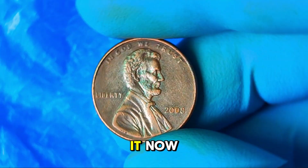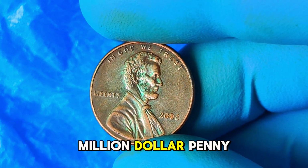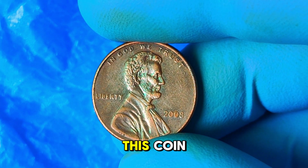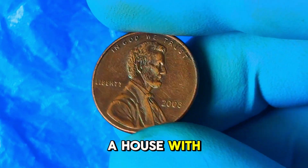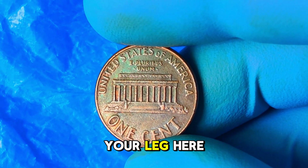Let's get into it. Now I know what you're thinking, a penny? A $1 million penny? Are you serious? But trust me, I was skeptical too when I first heard about this coin. In fact, I was almost like that one guy in your group of friends who still thinks they can buy a house with a single Bitcoin. But trust me, I'm not pulling your leg here.